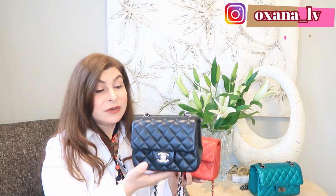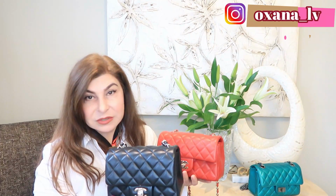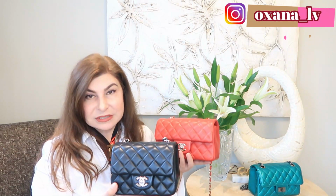I personally think that the square looks very, very nice on petite girls. If you're a little bit on the taller side, I would strongly recommend rectangular mini. Some people also don't like square because not every cell phone fits inside the square. But when it comes to cell phones, today they are bigger, tomorrow they're going to be smaller again. Don't buy handbags just because of the cell phone.